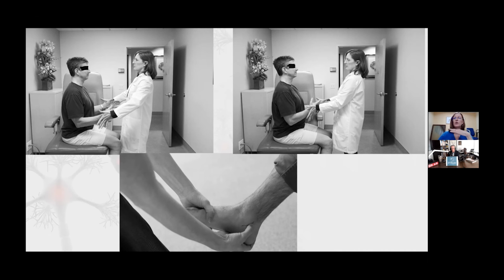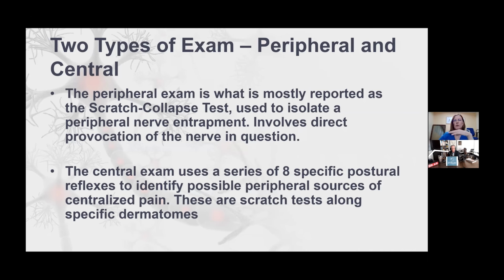So there's a peripheral exam and a central exam. The peripheral exam is what I just showed you. The central exam, we're not really going to go into a whole lot here. It's kind of outside the day-to-day use of it, but there is a way to look for people who might be closer to something like CRPS or dysautonomia by using a different set of tests. The YouTube I alluded to has that, but we're going to stick with just the peripheral provocation.